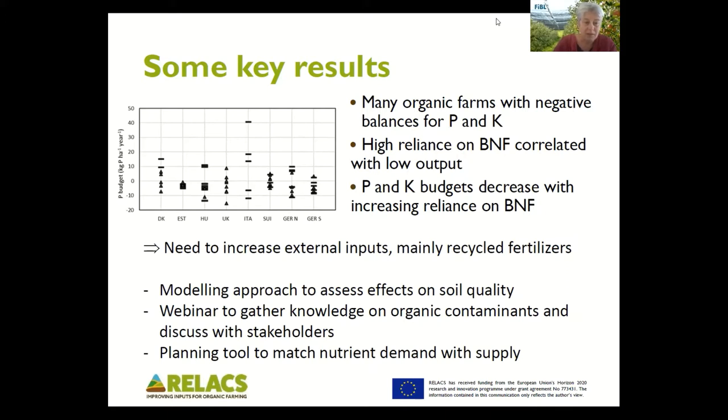And there is a PhD thesis involved in this work package also, which is doing a lot of modeling now to assess the effects on soil quality based on some long-term experiments. In March and April, we organized a webinar to gather the knowledge on organic contaminants and discuss with the stakeholders, and we are now transforming this into a synthesis paper. And as I said, this planning tool, the development is ongoing, and I think there's really a niche here that we're looking at a regional planning tool, not for individual farms, but on a regional basis. And I think it's quite important also in view of the EU goal of increasing the area under organic agriculture to 25%. Thank you.